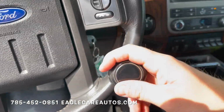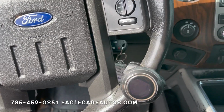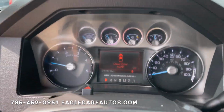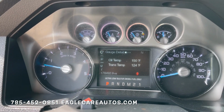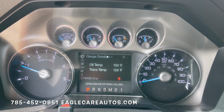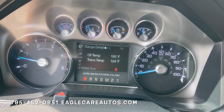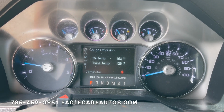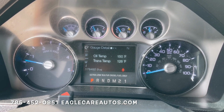It's just got the one screw there, but I'll probably just leave it on because somebody might appreciate it, and it came with the truck. So, of course, a clean and clear dash. Let me clear out that message. Nothing crazy going on. Everything right in the zone. It just really runs down the road. Very strong. Fantastic. Shifts strong. Very, very nicely upgraded and taken care of.